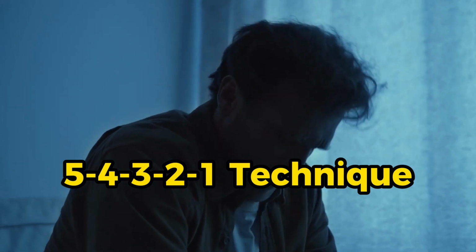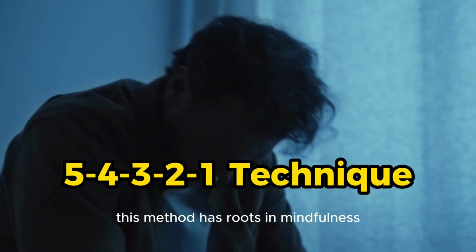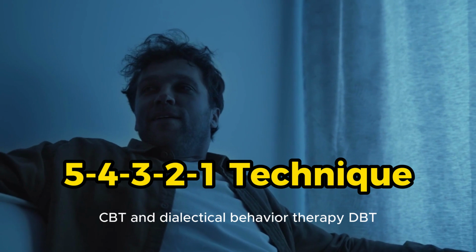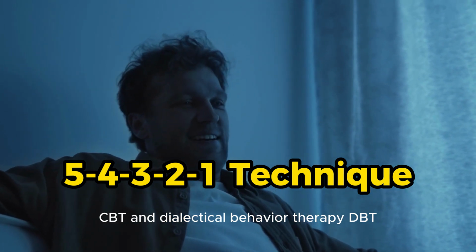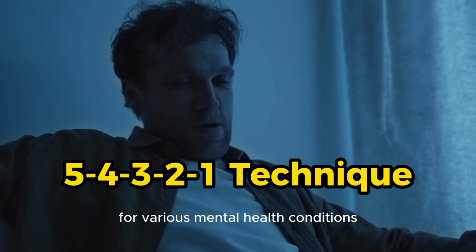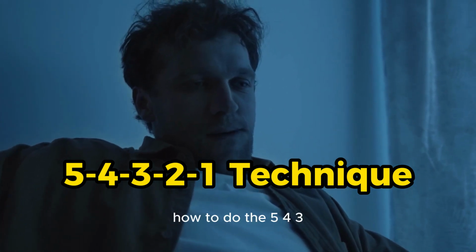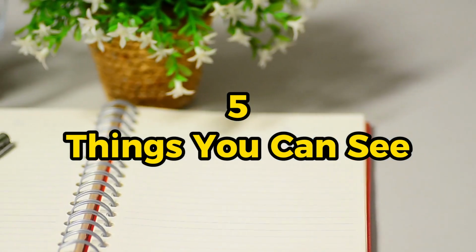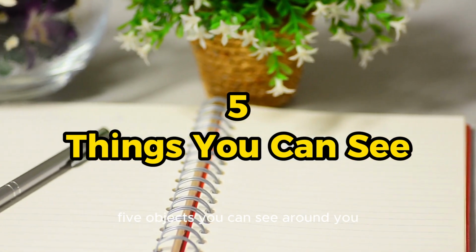This method has roots in mindfulness and is often employed in cognitive behavioral therapy, CBT, and dialectical behavior therapy, DBT, both of which are evidence-based treatments for various mental health conditions. How to do the 5-4-3-2-1 technique. 5 things you can see. Identify and name 5 objects you can see around you.